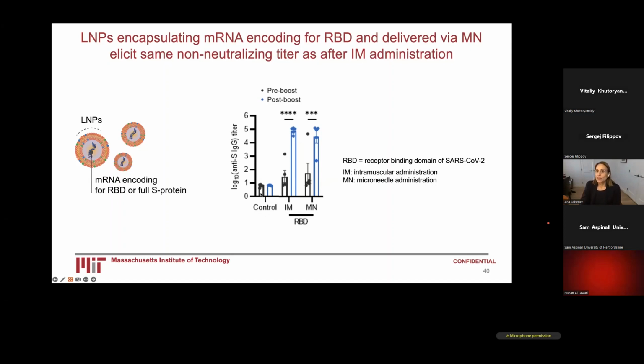in the black is the pre-boost. So this is just the response, the primed response after the first shot, and then post-boost would be after the second shot. And we have a negative control, and then we're comparing intramuscular injection, which is a bolus formulation, from a microneedle administration with the COVID encoding mRNA. And you can see that the microneedles are equivalent to the IM bolus formulation, showing that the ability to deliver mRNA vaccines from these patches, printed patches, is very feasible, and at least in this case gives us the same neutralizing titers.